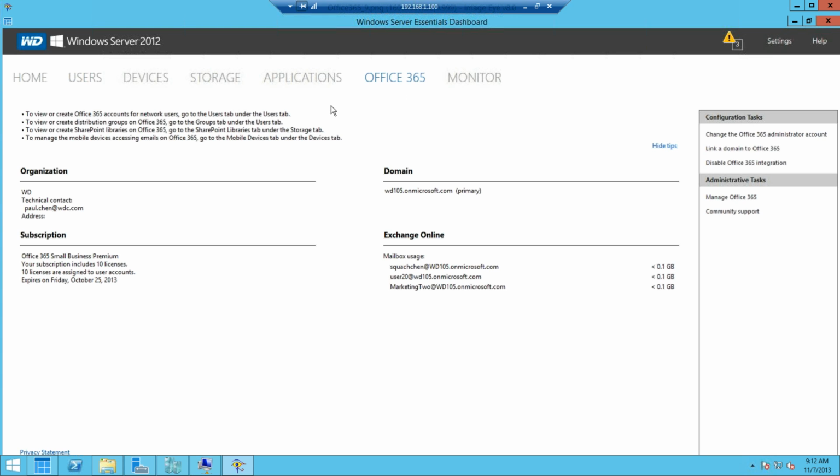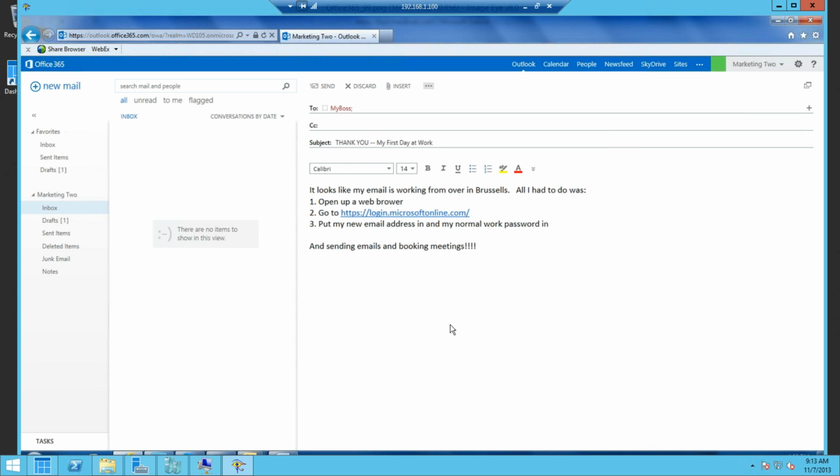And then if you look at the Office 365 tab, you also get the basic information of who's managing that Office 365 account. So now your employees can sign on to Office 365 with the same password they use to sign on to your main network, single sign-on, and you get accessibility to not only email, which is shown here, but folders and calendars in the cloud. But you also get the assurance that your users are signing into what is essentially your infrastructure.